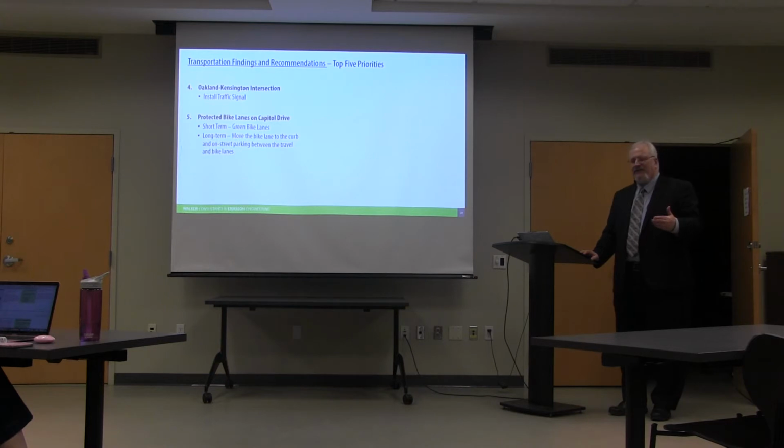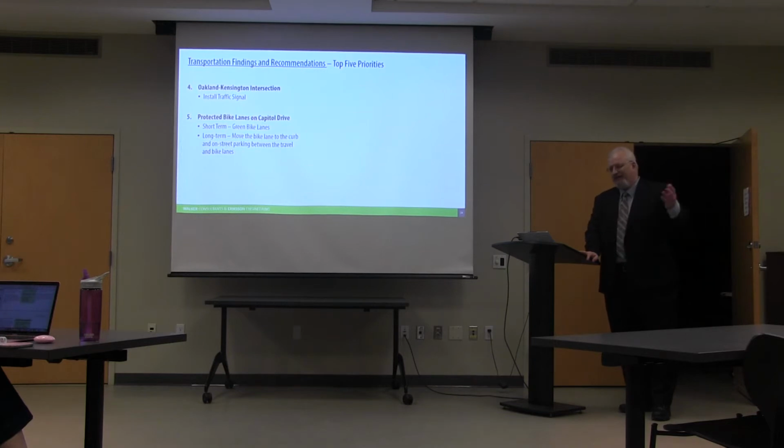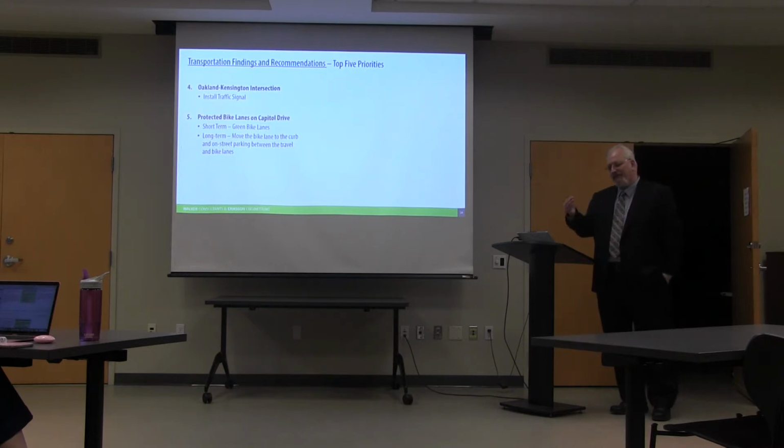Traffic engineers, municipalities, states and counties have to follow the Manual of Uniform Traffic Control Devices. Basically, any paint marking, any signage, we have to observe certain rules to create the uniform part, not only in how they look, but where they're placed. One part of the warrants are traffic volumes and pedestrian volumes, so we feel that's going to be met there. So put a traffic signal there.